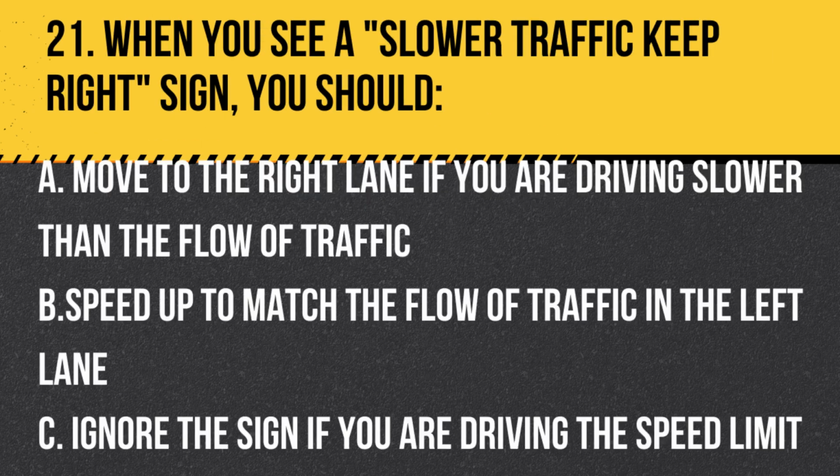Question 21. When you see a slower traffic keep right sign, you should: A. Move to the right lane if you are driving slower than the flow of traffic. B. Speed up to match the flow of traffic in the left lane. C. Ignore the sign if you are driving the speed limit. Answer: A. Move to the right lane if you are driving slower than the flow of traffic. A slower traffic keep right sign indicates that slower moving vehicles should stay in the right lane to allow faster moving vehicles to pass on the left.